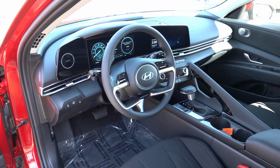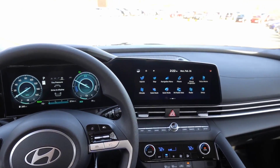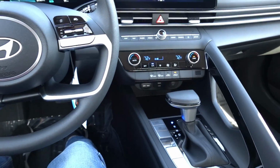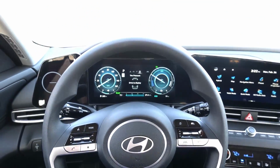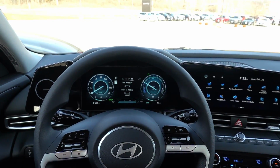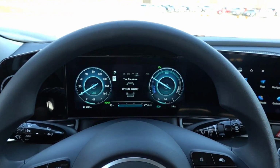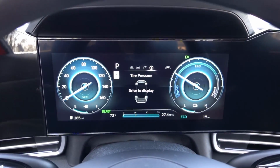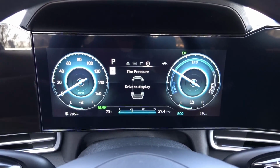Now here on the inside of the Blue Hybrid, this is going to be very similar to that of the gasoline-powered SEL, which I do have a dedicated video here on the channel checking that out if you want to see a little bit more detail. But in front of the driver, you can find dual 10.25-inch screens in both of these two Elantras with dedicated hybrid pages and menus. You can see there is the dedicated hybrid tachometer or power gauge on the right side with your speedometer on the left.